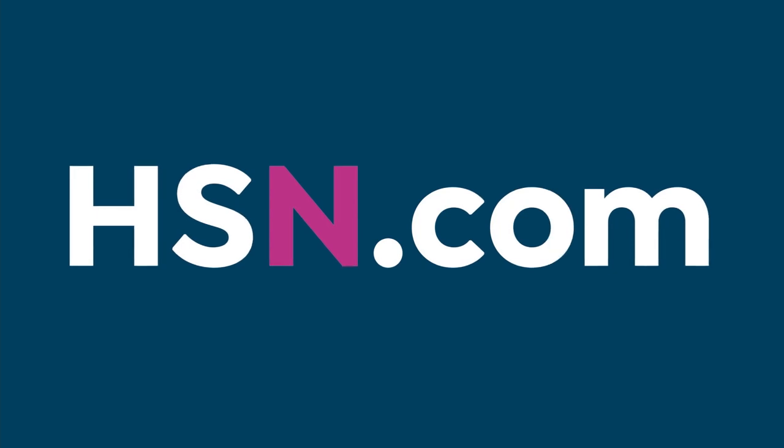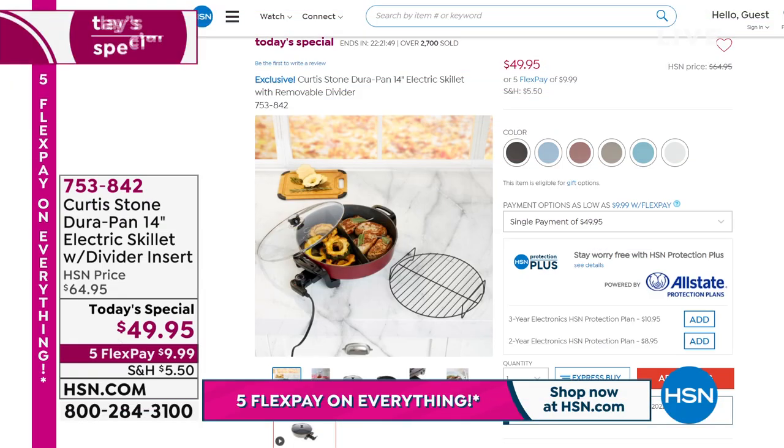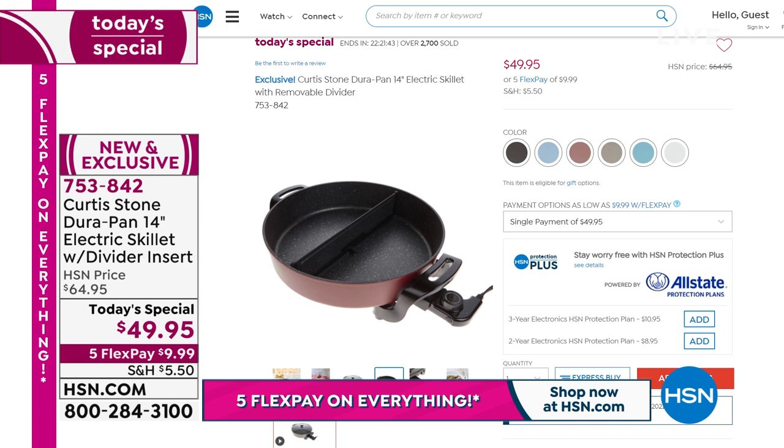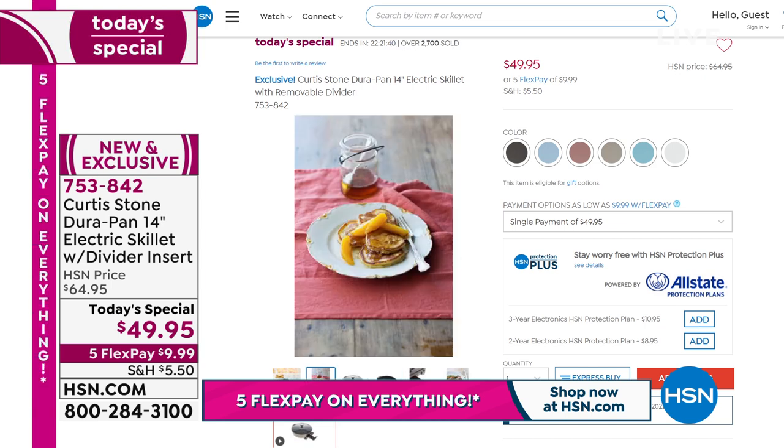More great items on our website, including, for those of you that are just tuning in, it's not too late to get in on today's special. We just kicked off the most amazing skillet that Curtis Stone has ever created. It is all brand new, now in a cast aluminum construction, 20% thicker, heats evenly, heats quickly, and you don't have those hot spots, and you don't burn your food. Boils water in a matter of minutes, and boy, does it have a large capacity. And it's the only electric skillet of its kind that has a removable divider, so you can actually cook two foods at once, and you don't have that transfer of flavors. 753-842 is your item number.